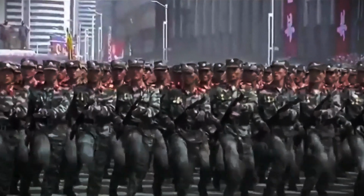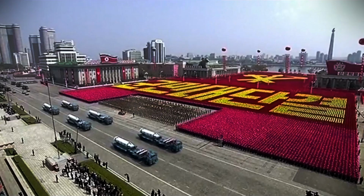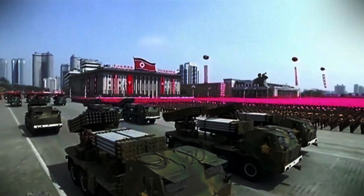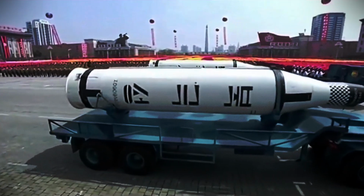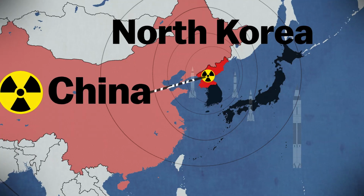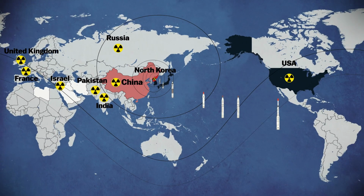But for now, as North Korea continues to test and parade missiles, tensions continue to rise. And the push to keep them from having a nuclear ICBM gets stronger, not because of the danger it poses to the US alone, but because of the repercussions that could be so severe and so far-reaching.